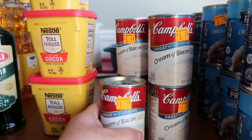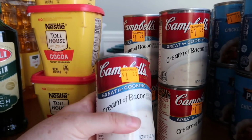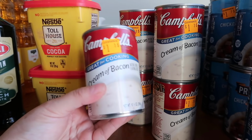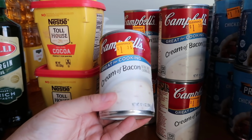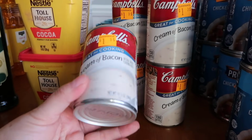Found a whole lot of these cream of bacon soups. They expire in December of next year. I'm usually a cream of mushroom or a cream of chicken girl, but I think I can try cream of bacon, and I found a whole lot of them. Just kind of a funny story.